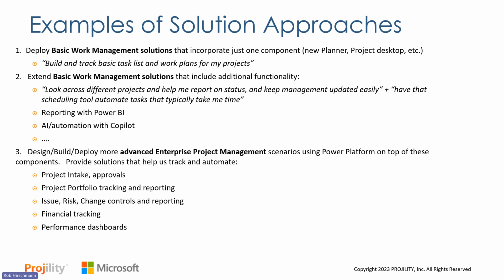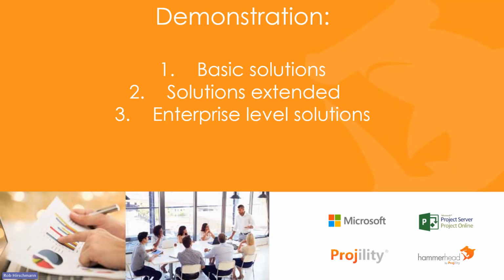Perhaps we want to deploy performance dashboards that give us better visibility, insight and control over what's going on across portfolios of projects and initiatives. And finally, maybe we want to start doing some basic resource planning to really understand what our people are working on. These would be more advanced enterprise project and work management solutions that the platform can support. So what we're going to be doing next is jumping into a demonstration to show you how this platform, at a basic, more extended, and advanced level, can support a lot of the different requirements that we're finding from different clients. So let's hop right into our demo now.